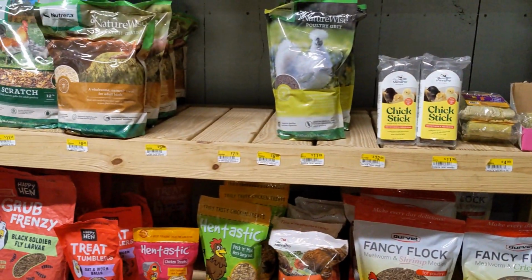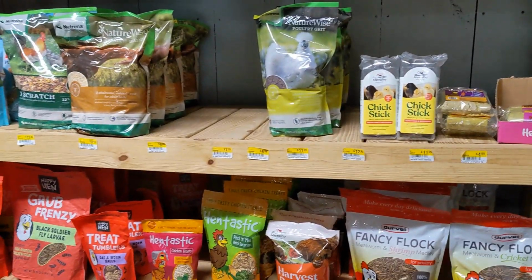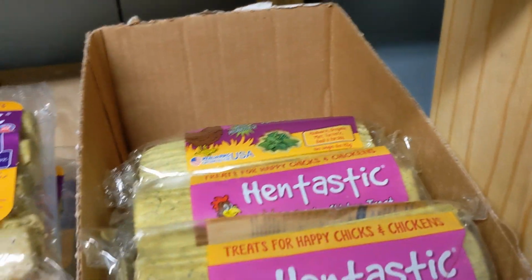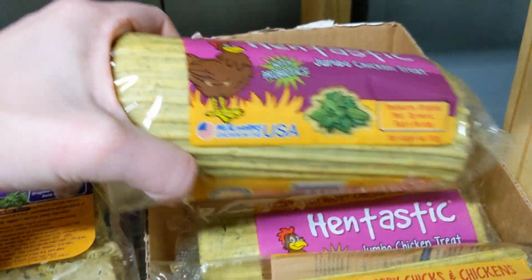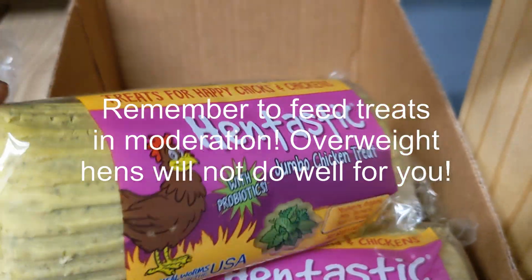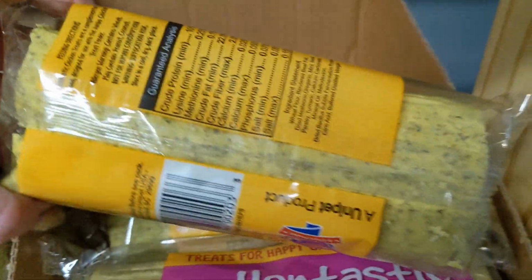All right, so here's our chicken section. It's a small local store, so we don't have a huge selection, but I'll show you what we have. We have these. It has oregano in it. It has mint, turmeric, basil, parsley. And my chickens really love this.